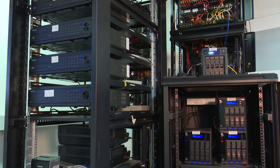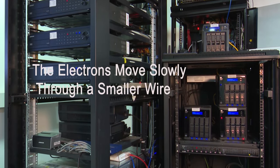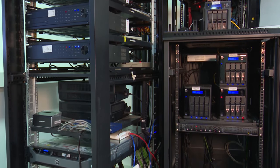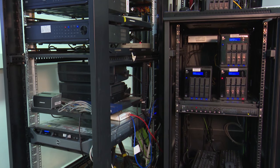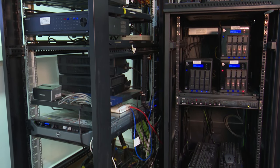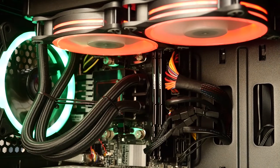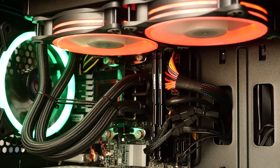Here are some things you need to know about home wiring and wire sizes. The electrons move slowly through a smaller wire. The wire conducts electricity as electrons make their way through the metal material that makes up the wire. The electrons are not efficient racers through the wire, but bounce around as they make their way to your outlets and appliances. Individual electrons only move around 1.2 inches per minute in a standard 10 ampere 12 gauge copper wire.